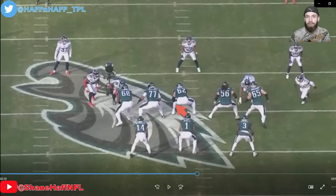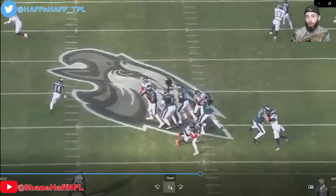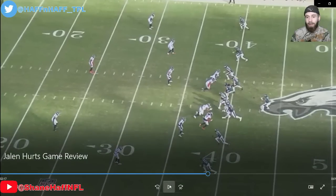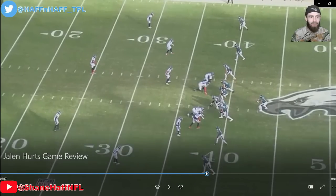Now let's talk about the protection. Here's the thing I don't understand. Jason Kelsey is sliding left. You want to help out Andre Dillard, not leave him one-on-one. So in my mind, they should be double-teaming this guy. And then Jordan Mailata should be taking Bud Dupree. But for some reason, Mailata also goes for this guy. So you've got 3 people all blocking one guy, and you leave Bud Dupree unblocked. And maybe Kenny Gainwell's supposed to chip him and give Jordan Mailata time to get hands on him. I don't know. I don't really know what happens there, but that's a bad miscommunication on your offensive line, and it leads to a QB hit and an incomplete pass.